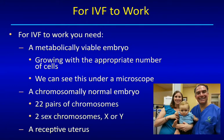For in vitro fertilization to work, you need a metabolically viable embryo which is growing and has the appropriate number of cells, and that we can assess under a microscope. But the chromosomes need to be normal, and human beings have 22 pairs of regular chromosomes, and in addition, 2 sex chromosomes, which are either going to be 2 X's or an X and a Y. And we also need a receptive uterus. The new technology allows us to biopsy those viable growing embryos and test them to see if the chromosomes are normal before they're put back into the uterus. It also has a solution to make sure that your uterus is receptive.